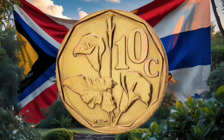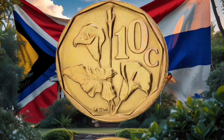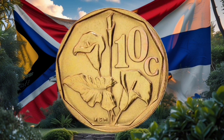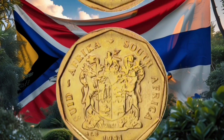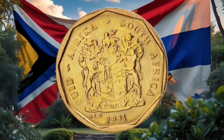It is important to be cautious when discussing such high valuations. Coin prices can vary drastically depending on the market, buyer interest, and verified rarity. Just because a coin is listed for millions doesn't mean it is sold for that amount. Still, the intrigue adds to the mystery and excitement of the coin collecting world.